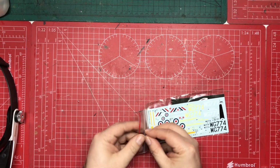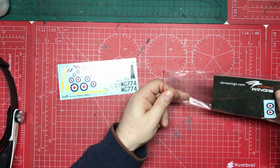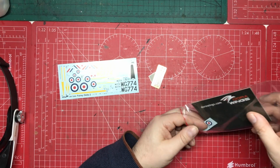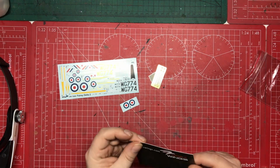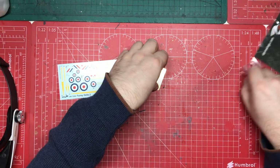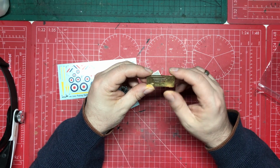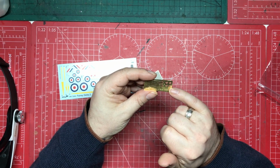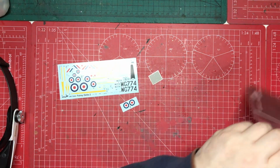So our bag, little Ziploc bag that's got our decals in, has some other bits and pieces in as well. So we'll take a look at all of them. So we've got a piece of card that says Dora wings. That's interesting. We've got our photo etch. Pleased to say it doesn't have that silly tape all over it, so there's no film on it. So we've got the 2 bits that we saw going on the wing, and then the 4 bits that we saw going on the nose there. Yep, nothing wrong with that. That's all good. So I'll pop that back in the bag.